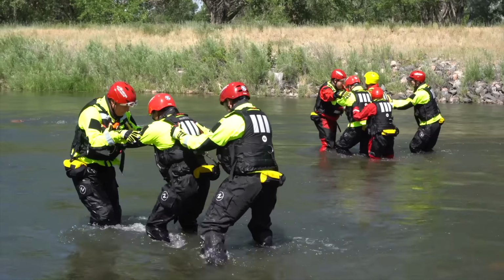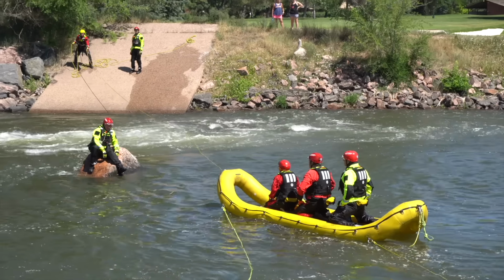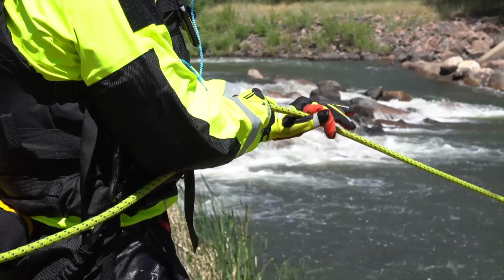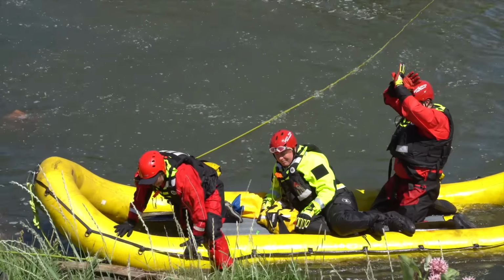That's where everyone was bundled up together and we walked across and then we walked backwards. And then the third thing we did, which was with the RDC, the yellow craft, that's the rapid deployable craft, and that was called a 4-line tether maneuver. And so that's an operation where we can manipulate the boat in the water to make it to a victim, get them on the boat, get them a PFD, and then immediately get them to shore.